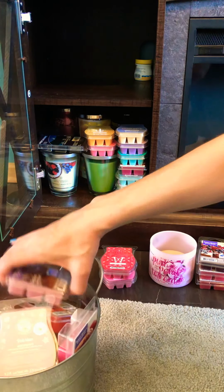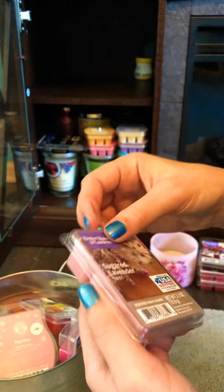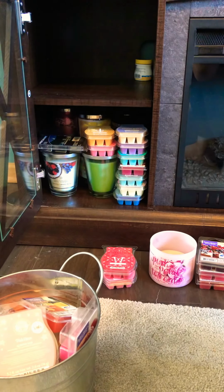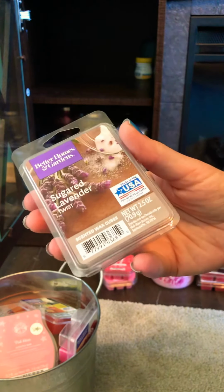In here we have Bath and Body Works, yeah, right. Better Homes and Gardens Sugared Lavender Twist. I heard a lot about this from my friend Kim over at Canada Kim on her channel, and it's okay. I mean, on cold, I'm gonna try warming this in my bedroom because I feel like that's gonna be the best place for it.